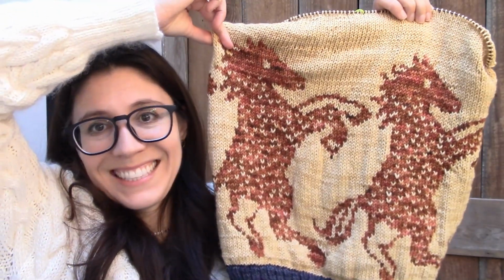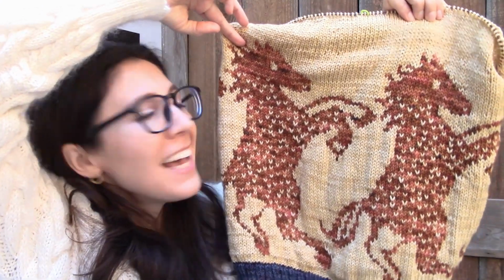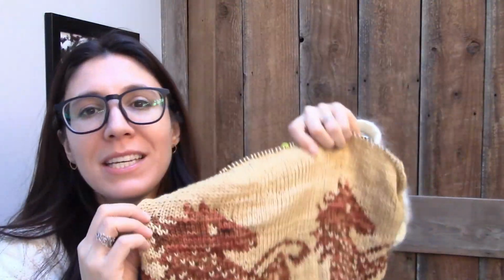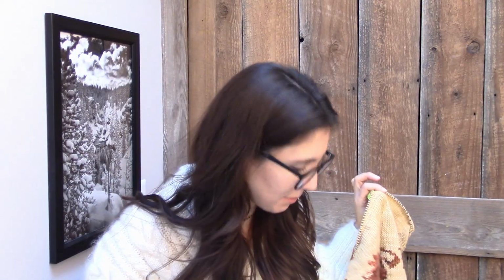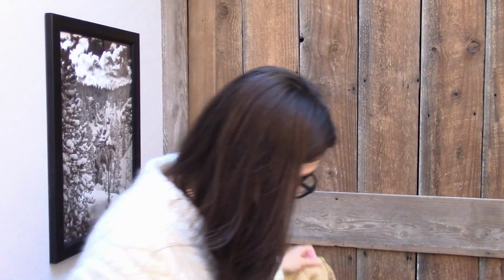So I'm happy with it. I think it's pretty, and I think she'll love it. I kept it a secret from her for a while, but then I needed to see if it was the length she wanted before I split for the armholes. So, now she knows about it. Her birthday is next month.